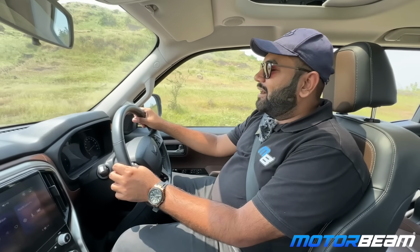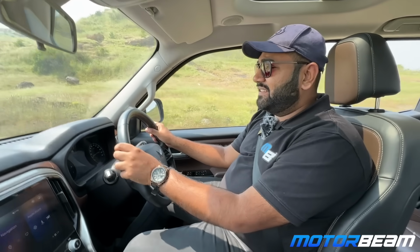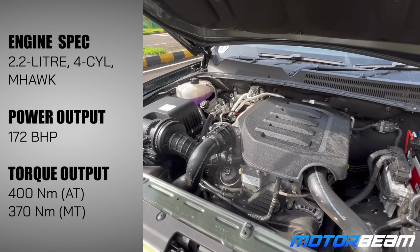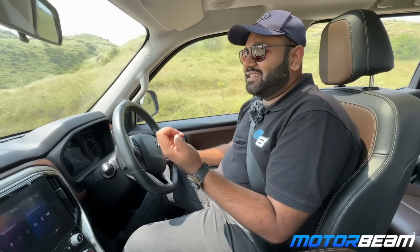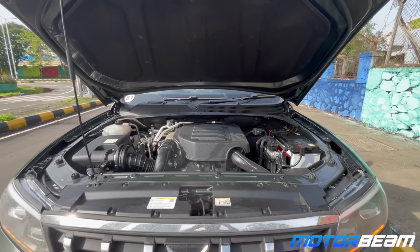And now I'm driving the Mahindra Scorpio-N. This one has petrol and diesel engine options. The one which I have with me is the diesel manual 4x4 variant, 2.2 liter mHawk engine making 175 PS of power and 400 Newton meters of torque. With the manual, it makes 370 Newton meters of torque. And I'm not complaining. Drivability with this engine is so good.